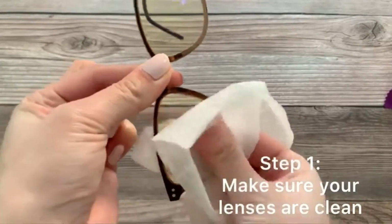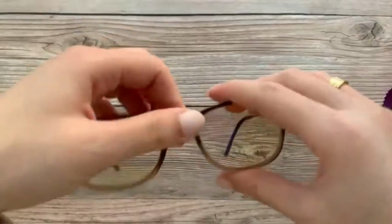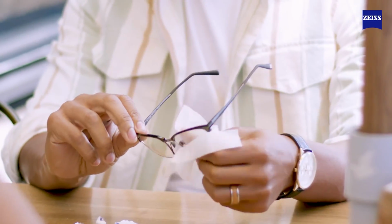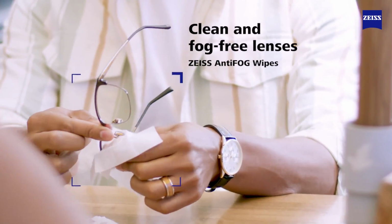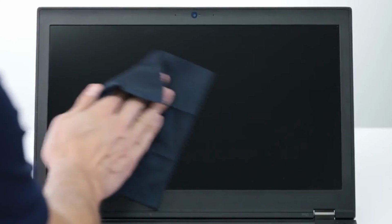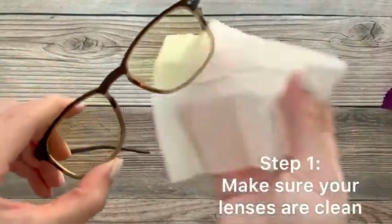Say goodbye to those pesky fingerprints and hello to crystal clear vision. With our top-notch cleaners, you'll be seeing the world in a whole new light, literally. So why settle for subpar cleaning products when you can have the best? Stick around as we reveal the secret weapon to keeping your glasses sparkling clean.